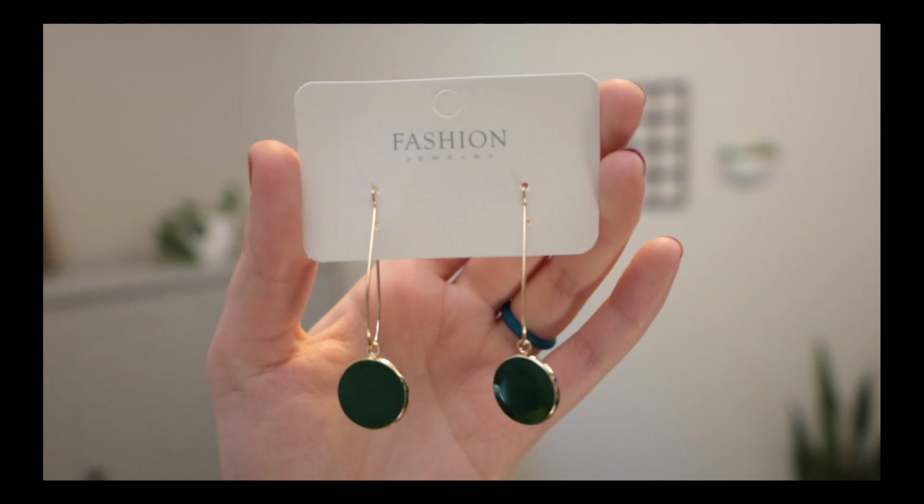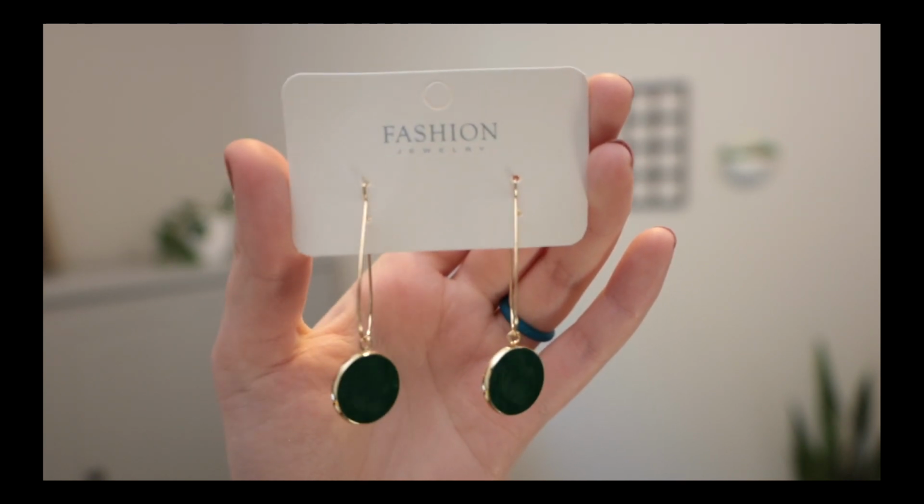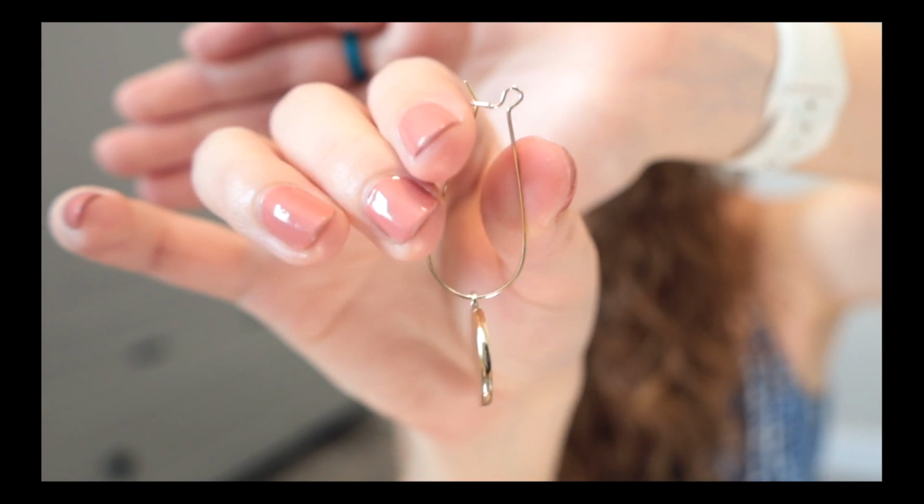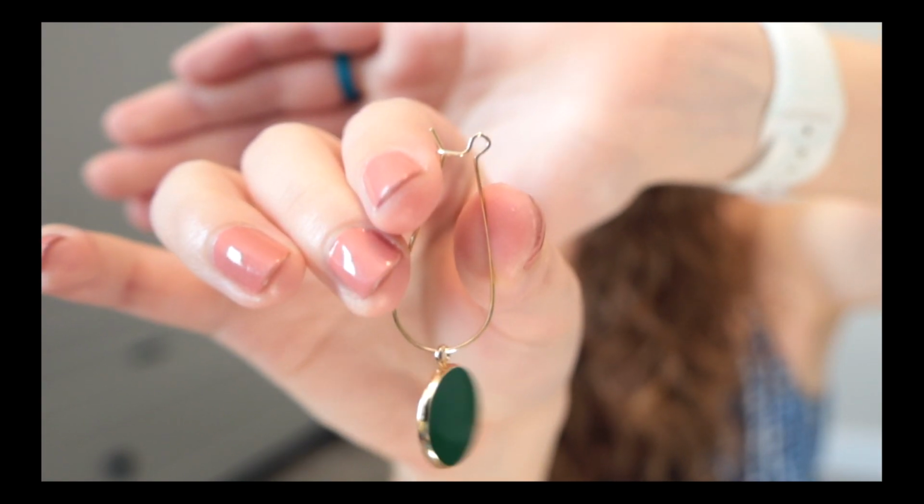Next up are some earrings that I really like the look of on the website, but I'm a little confused about how they're actually supposed to work. So they're kind of these loop earrings, and then they have this green circle in the front. I think these are really cute. I just don't quite understand how they're supposed to actually go on, because the wire is sideways, and I don't know how you're supposed to get that in your ear, or maybe it's supposed to be flipped this way.